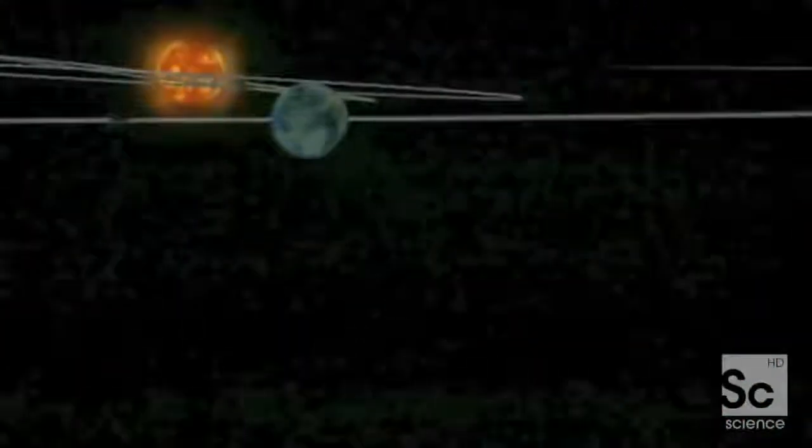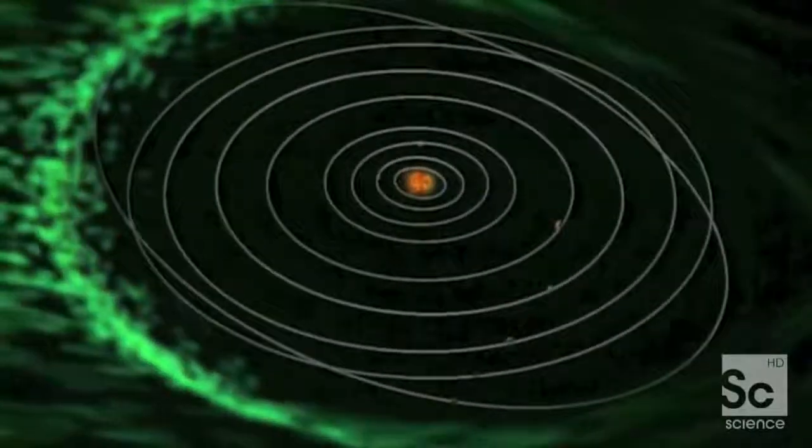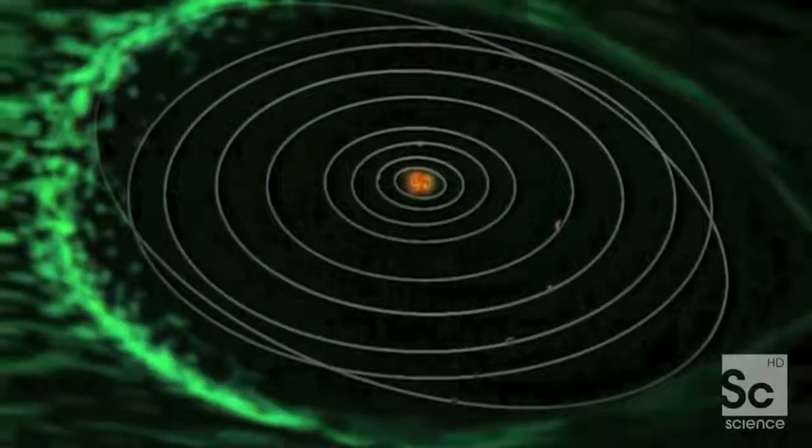So too, the 9 planets of the solar system. This empire of the sun is like a bubble. It's called the heliosphere. Within, the sun reigns supreme.